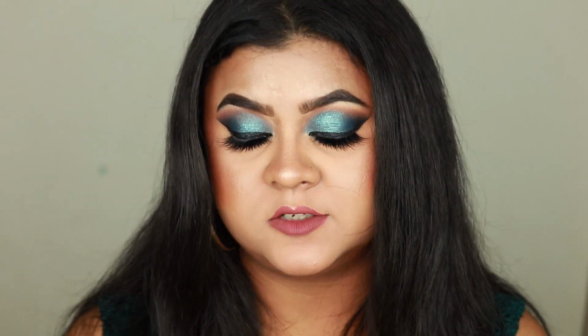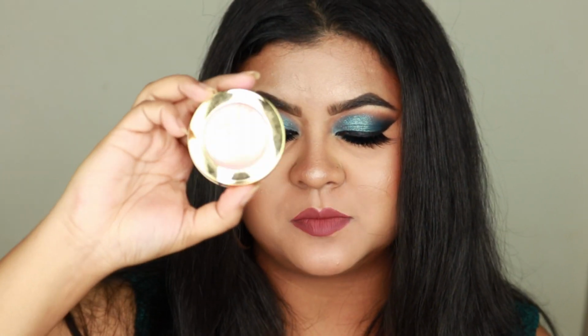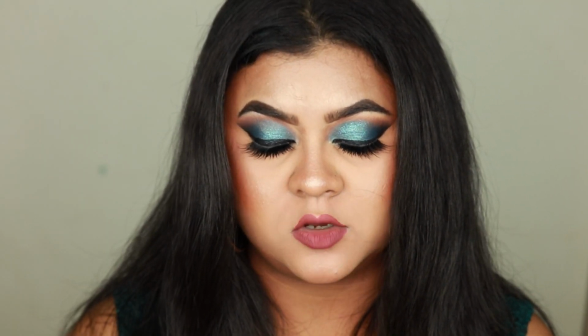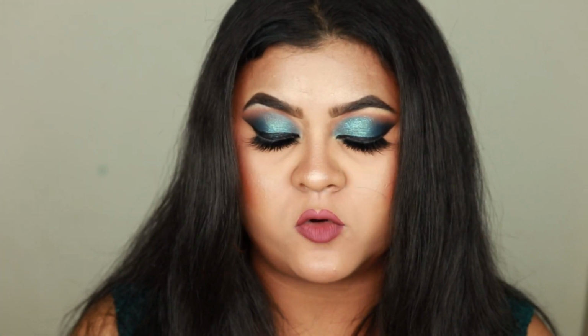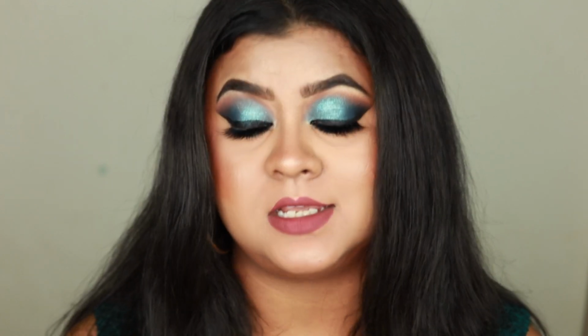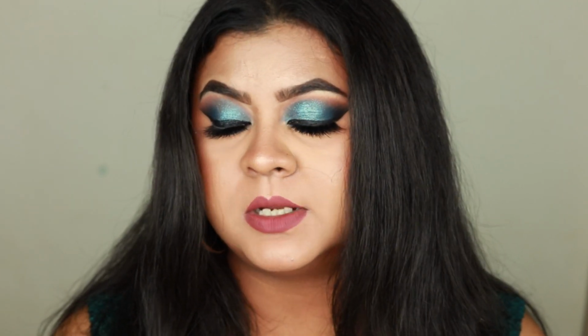The next one is a cult favorite, and I'm talking about this Milani baked blush, in the shade Luminoso. It's a straight up coral shade, and the formula is, oh my god, outstanding. It's a baked formula, so it just melts right onto your skin. It's kind of a cream to powder formula. It is a shimmery blush, so if you have a lot of texture going on, then this is not for you. But if you have fairly smooth skin, then this is going to be a perfect blush for yourself.